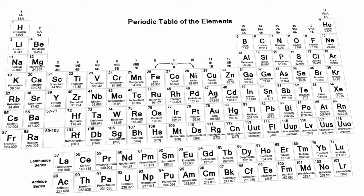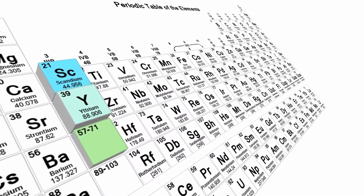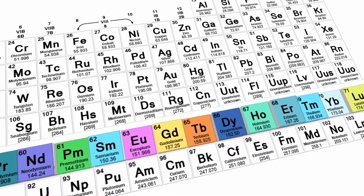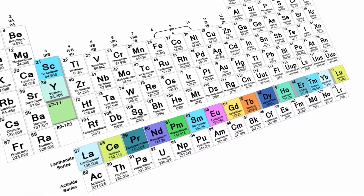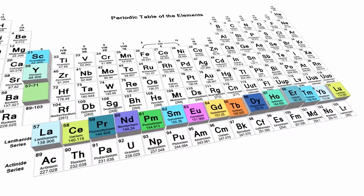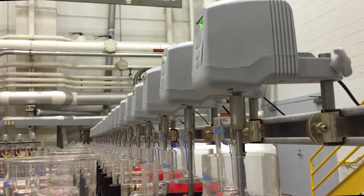Despite their name, rare earths like scandium, yttrium, and the lanthanides, elements 57 to 71 on the periodic table, are widely distributed in the rocks of the earth, just rarely concentrated enough to get a commercially viable deposit. Rare earth elements are used in the manufacture of electronics, batteries, glasses, medical applications, and lightweight but very strong metal alloys used in aerospace, among other things. Right now, most of the world's supply is controlled by China, but that could change.